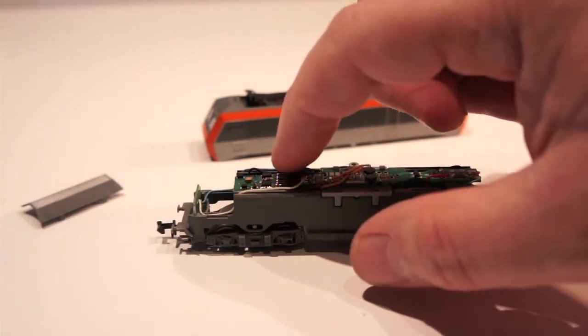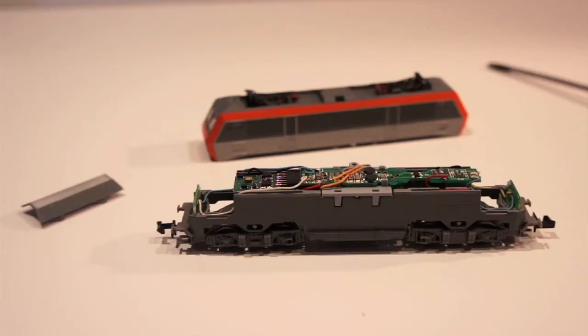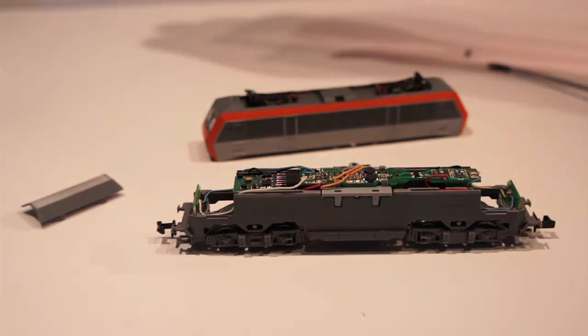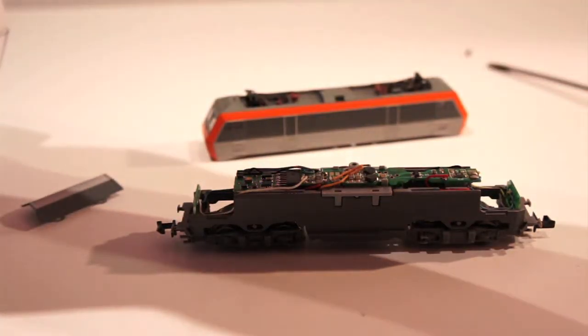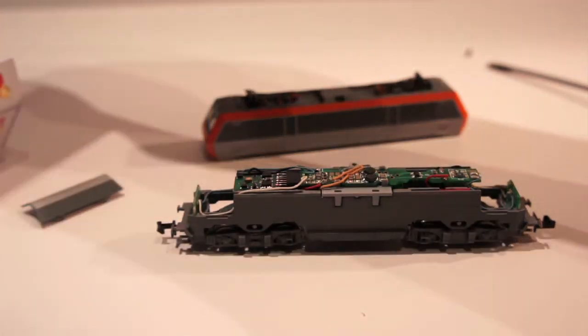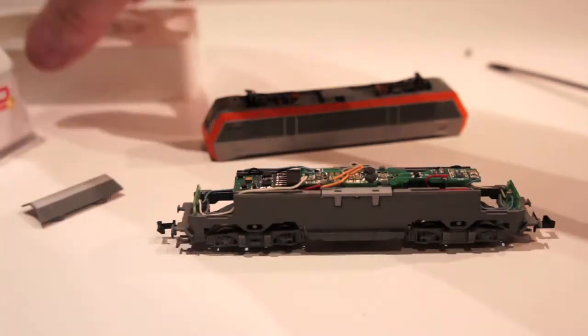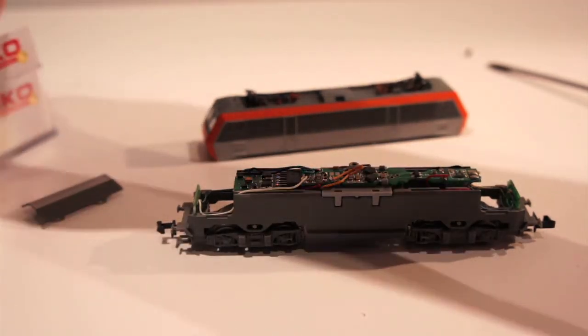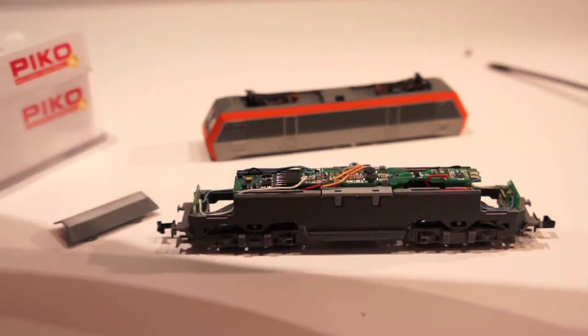As you can tell, I've actually already put a DCC decoder in here, so this thing is ready to run. But when you get yours, it's likely going to come with a dummy plug, which I'll remove. I believe I put it back here. Well, I guess not. I thought I put it back in the box with all the original instructions, but it's not there. I do have another container where I put those dummy plugs.